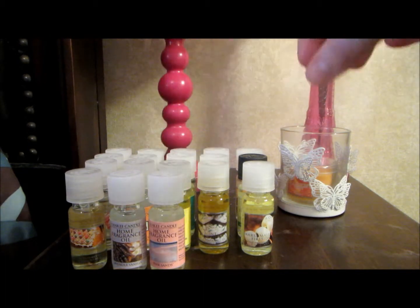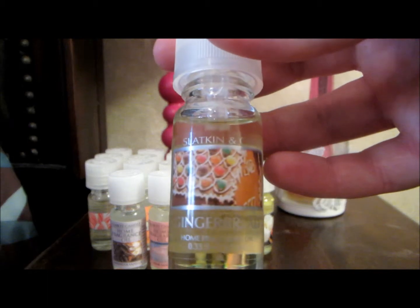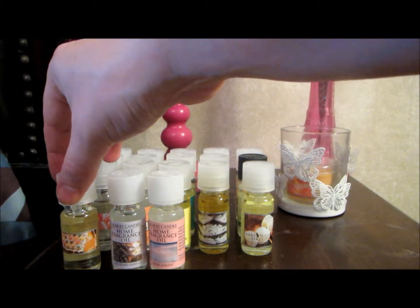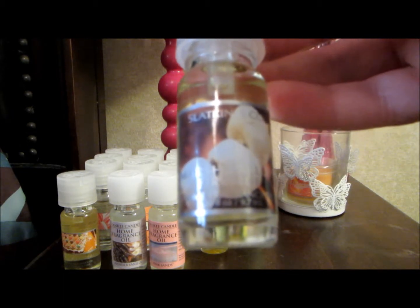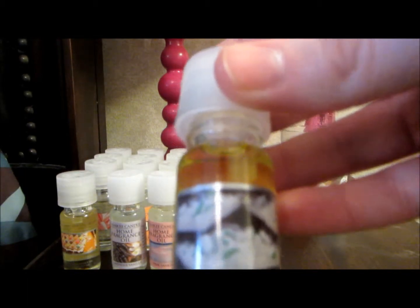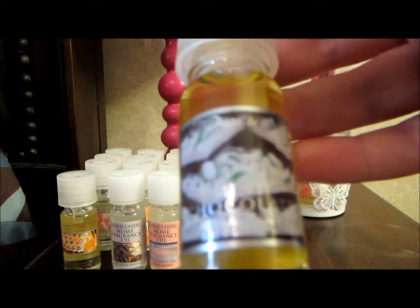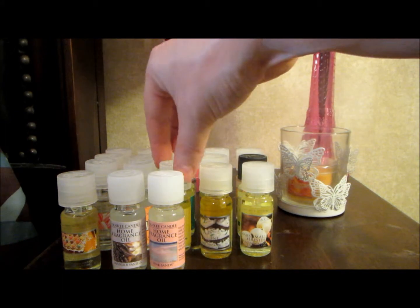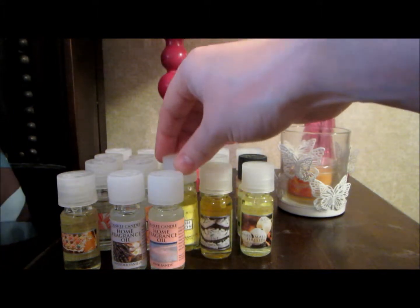And then starting with the Bath & Body Works, I have Gingerbread, Marshmallow Fireside, Mint Chocolate Chip, Mint Chocolate, Fresh Lemon, Peach Bellini.